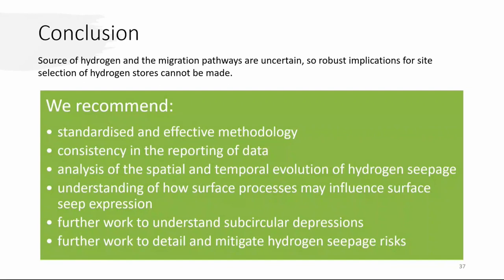And of course, further work to detail and mitigate hydrogen seepage risks is crucial as well when you start to think about developing this as an engineered storage site, potentially near areas of population. That's something that is really a given that you need.